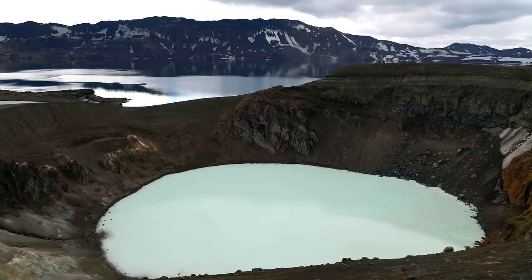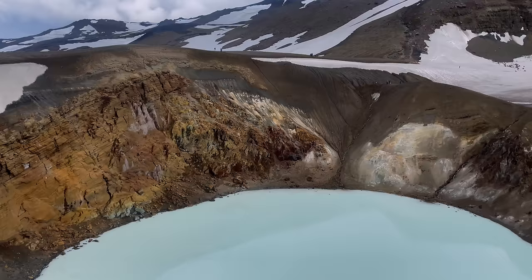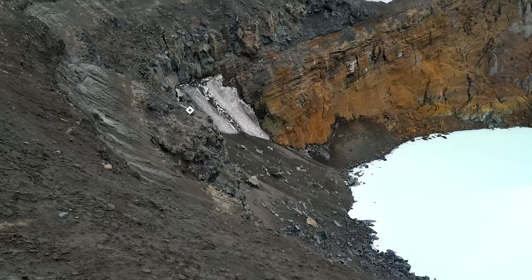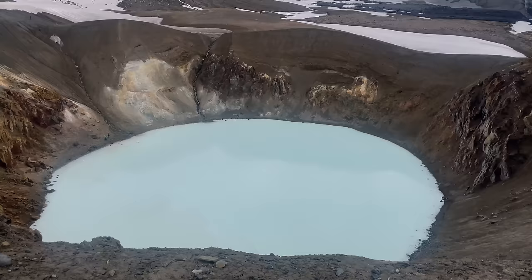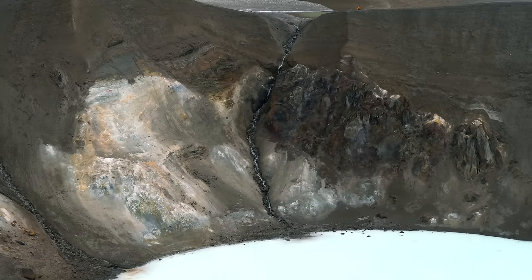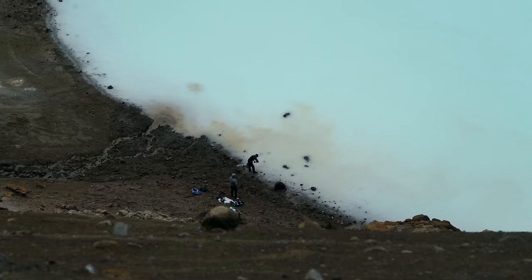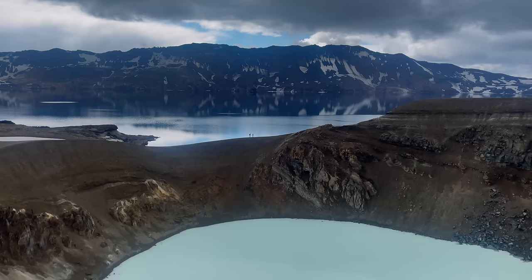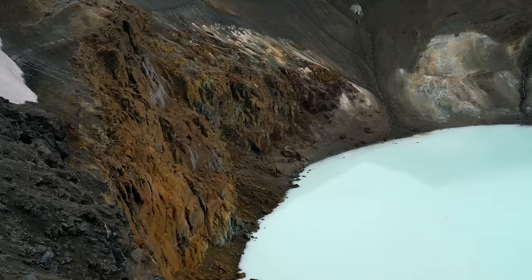Towards the end of the 1875 eruption, an explosion formed Viti crater. Lying on the northeast shore of Öskjuvatn Lake, the crater is filled with a milky blue geothermal pool, which is about 25 degrees Celsius in temperature. If you are brave enough to get down the steep slopes of the crater, you can even have a dip in the pool, which at our time of traveling was actually closed due to the slope being too muddy and dangerously slippery.